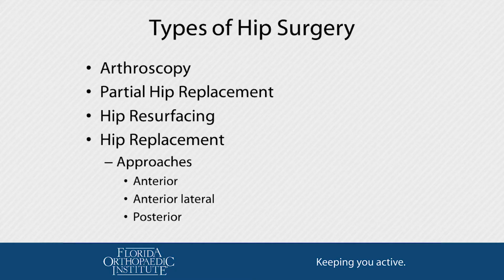And then we can put a cup on the other side, and then you have a new joint, but you don't have any big cuts, taking a lot of bone away. And then lastly, we can do the actual hip replacement. Then the hip replacement comes in multiple different types.